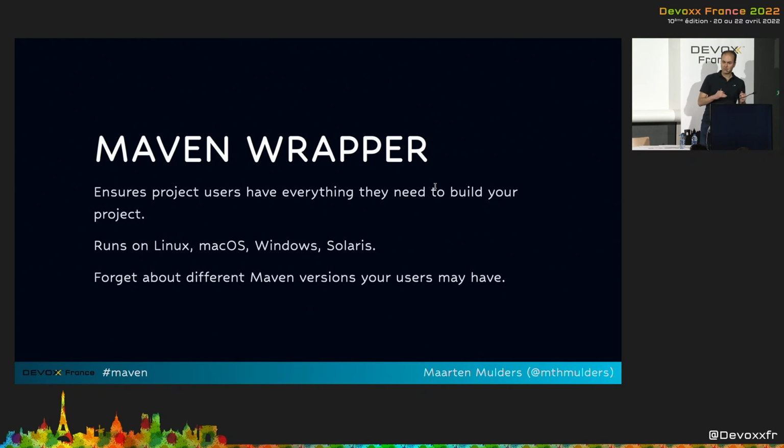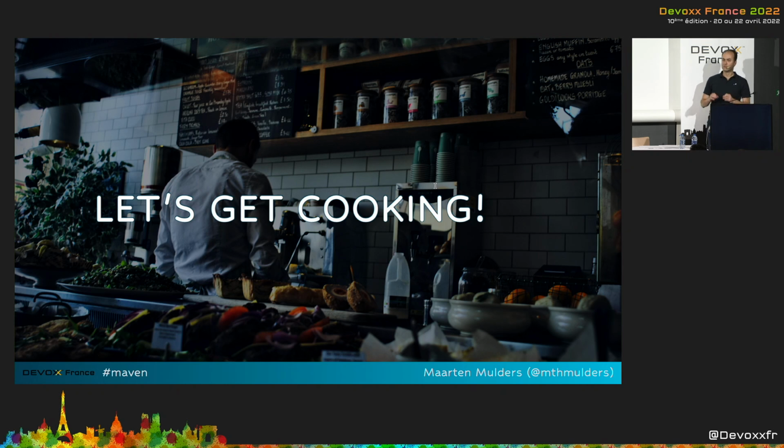And the Maven wrapper, as I said, has been there as part of Takari, but it has recently moved into the Apache Foundation. So now it's officially a part of Apache Maven, rather than a third-party tool that is provided for you. So, as I said, there will be demos, but you can't have a demo without cooking. So now we move to the kitchen and we start cooking.